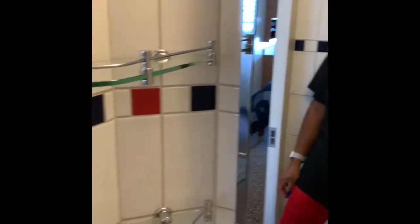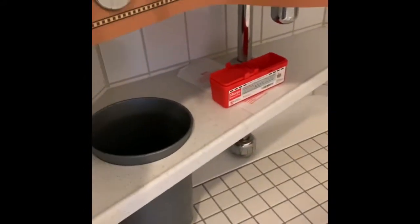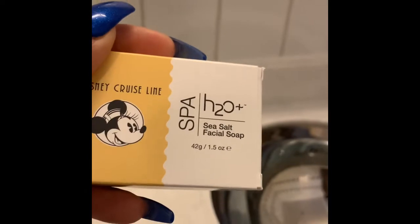This is just a basic bathroom. Just a little sink and a toilet. Trash can. Next. And some soap. Okay. Nice. Go ahead, wait. Go.